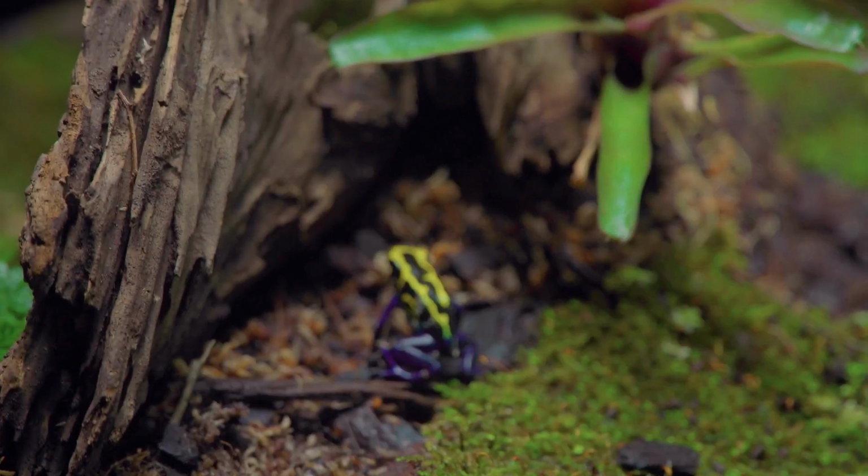Here at Australia Zoo, we are so passionate about our conservation breeding programs. But exactly how do they work? Well, we're going to take you for a behind-the-scenes look at exactly what goes into making these vital breeding programs. And the animals we're going to be talking about are our beautiful poison dart frogs.